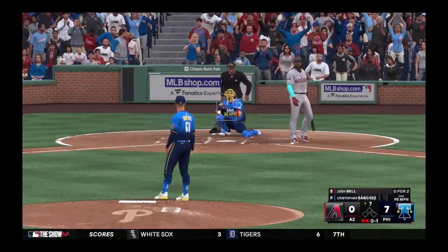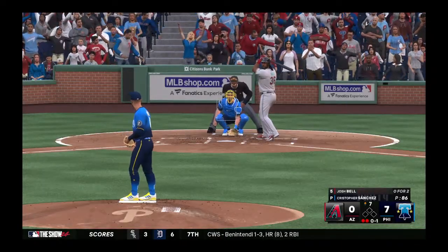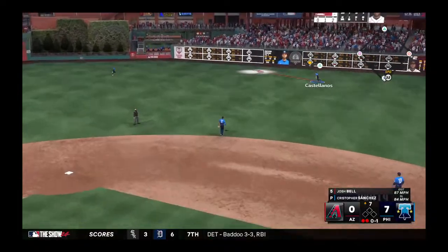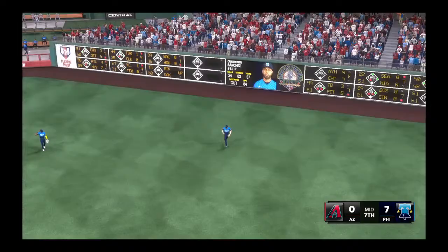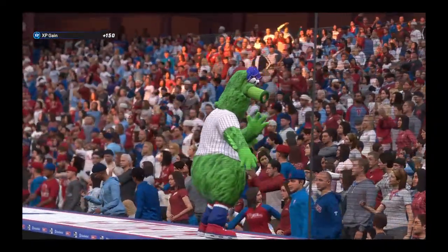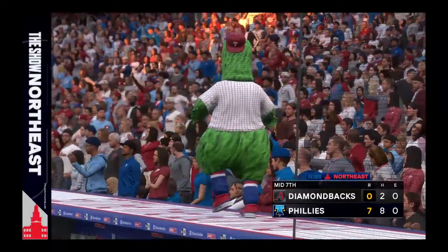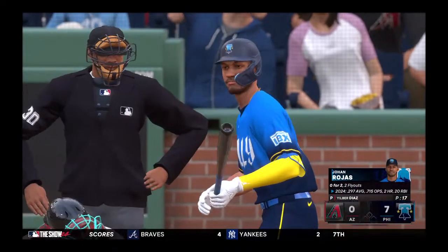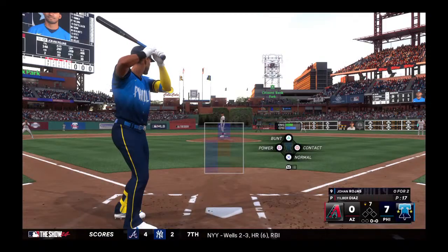Bell in the box with 2 gone. And takes a look at a called strike. The D-backs with a lot of ground to make up here in game 1 of this 3-game set. In the air out towards right center. He's got it, and that'll end the inning. And welcome back to the ballpark. Bottom of the 7th. Now at the plate, Johan Rojas.